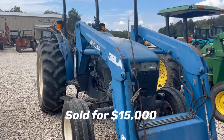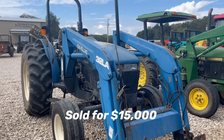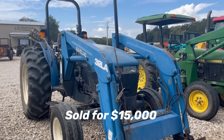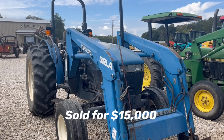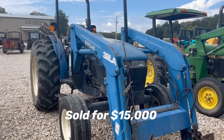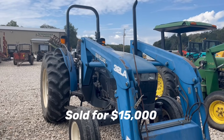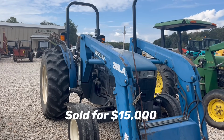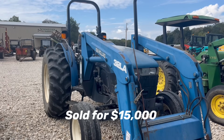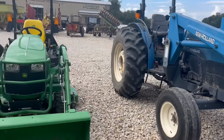It's showing about 700 hours on the meter. Came out of an estate situation. I think the tractor has been sitting for quite some time. It wasn't cleaned up before it was brought in. It was brought in with a whole bunch of other stuff. But looking at the wear on the tractor, I think the hours are probably accurate. I think the tractor's just been sitting out somewhere for many years and came out of an estate. It just really needs to be cleaned up, but I believe the hours are accurate. So she's showing like 700 hours on her.